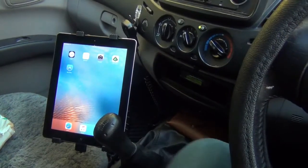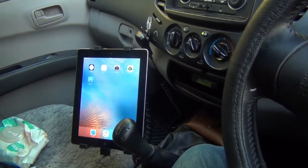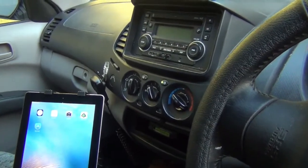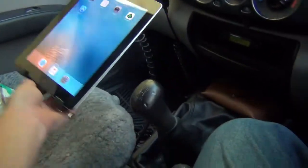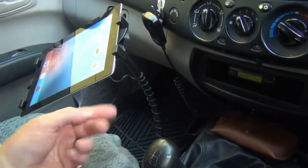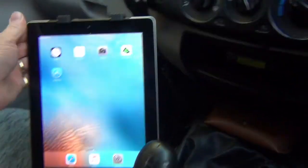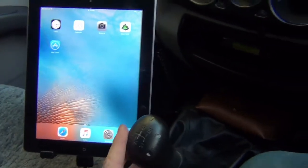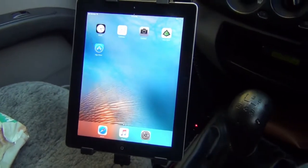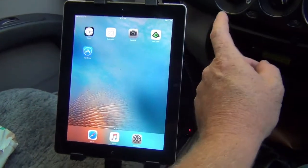Okay, so this is the system I've ended up settling on, and I'm really quite happy with it. You can see it sits right in the passenger seat, and it's on a flexible mount that you can just adjust any direction you want. The charger is plugged in, runs up the back, and it's plugged in all the time. So the beauty of this system is that the screen's so much bigger, and the older you get with the eyes, that's important.